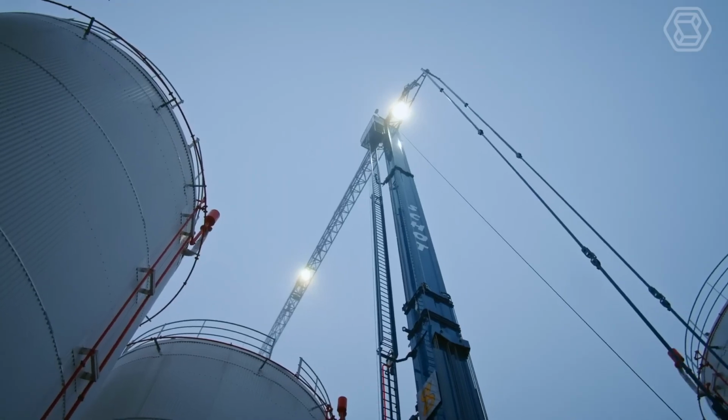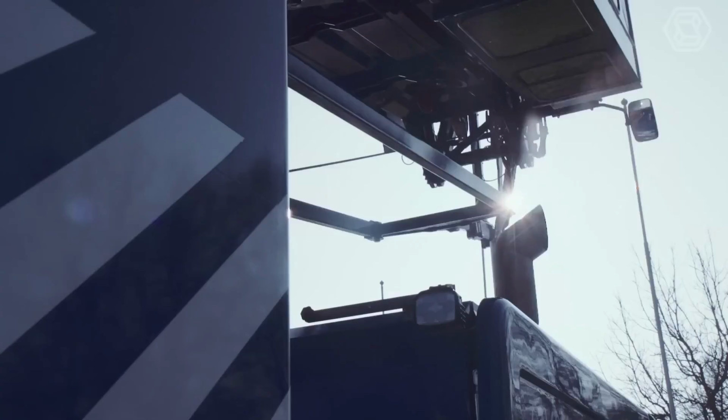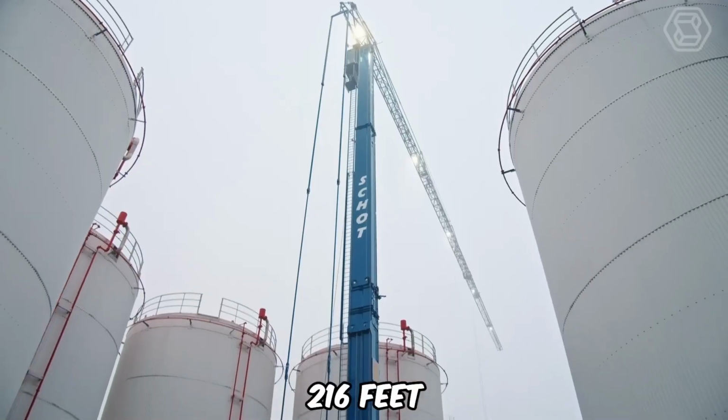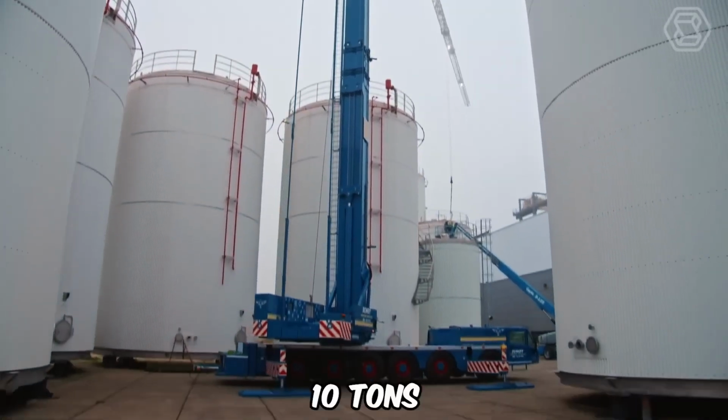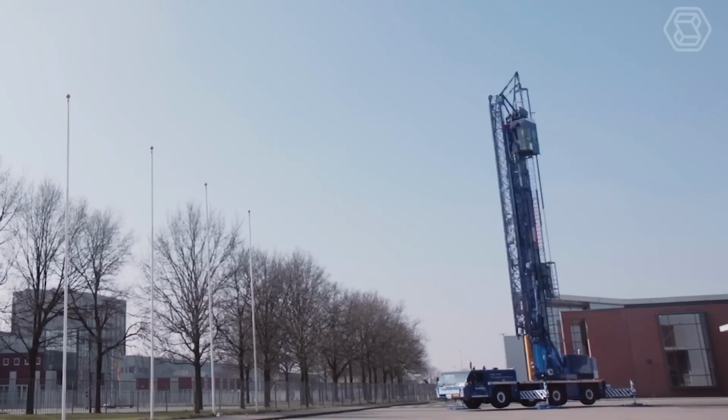Spierings has delivered the world's largest electric mobile crane that can be operated from a 16-amp zero-emission outlet. The heavy crane weighs 72 tons, stands 216 feet tall, has a lifting capacity of 10 tons, and can be operated from a conventional electrical outlet.